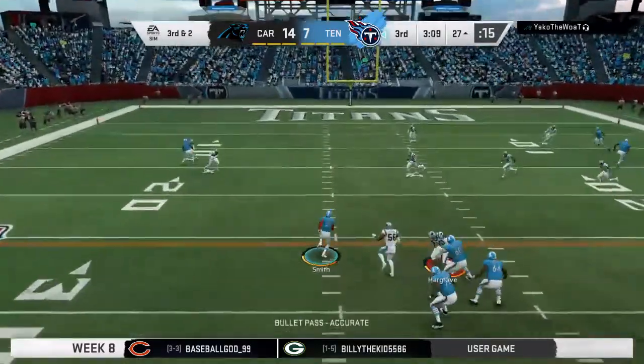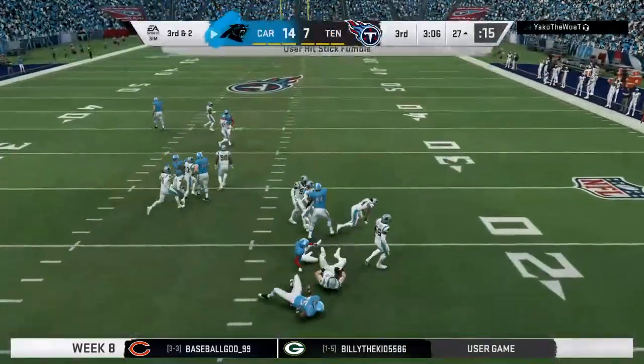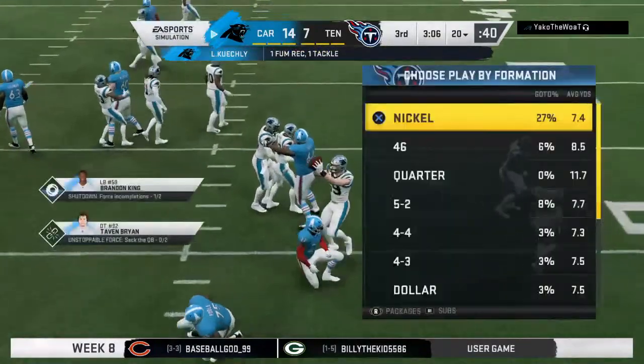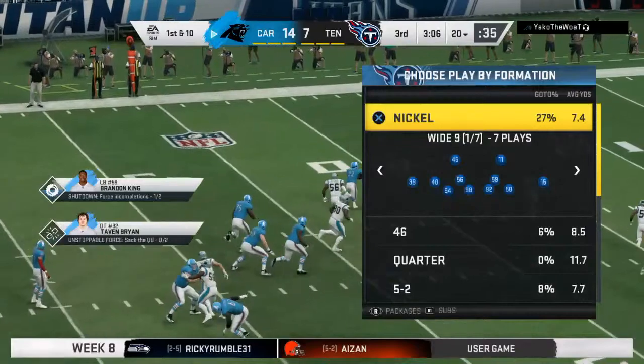Mariota on 3rd and 2. He's going to flip one out here to his running back. Oh, it's out. Smith lost it. And it's picked up by the Panthers. And a big turnover there as his guys will get the football back.